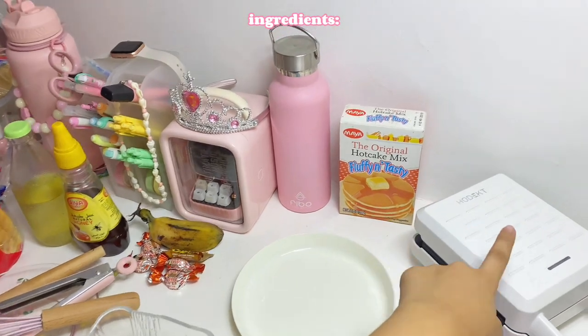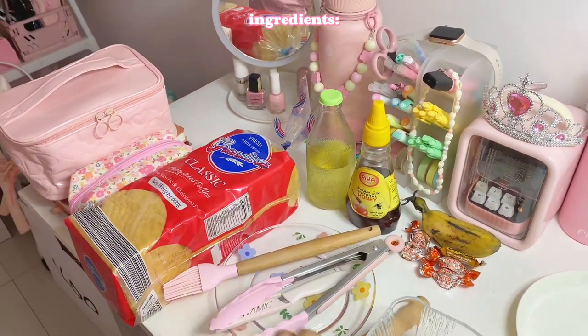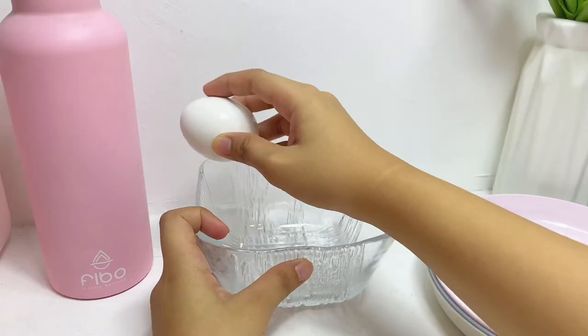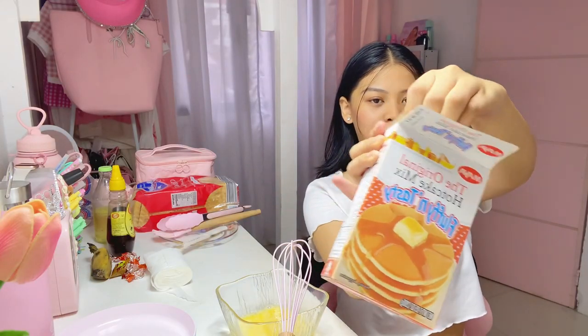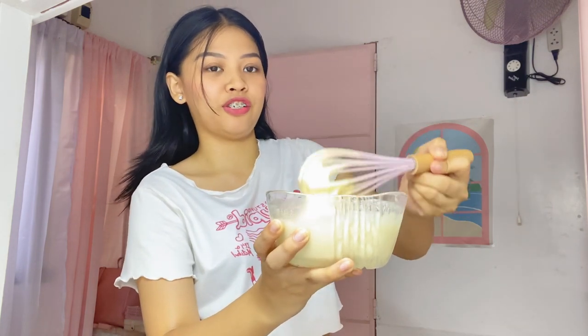Prepare ko lang siya. So, we have here the machine, the pancake, and of course, the plates, eggs, banana. And these are my kitchen utensils, guys, which are pink too. And then, of course, our bread. So, let's make the waffles first and we'll mix it. So, unahin natin ito. So, this is the mixture I made, guys. And I hope it's right because I want nice waffles. So, ayan siya.